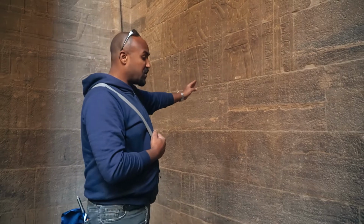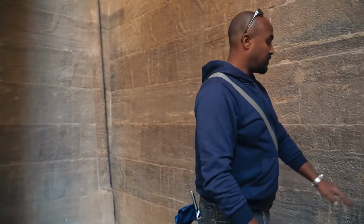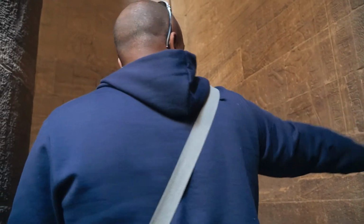Used by the early Christians as a church altar, with masses happening around it. So all the representations or the hieroglyphics around us were taken off.